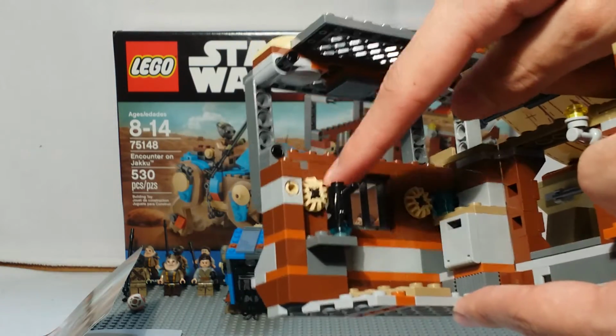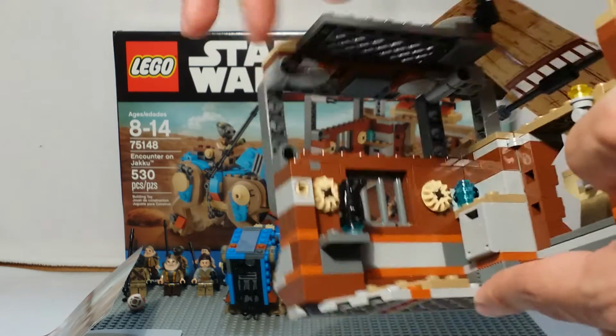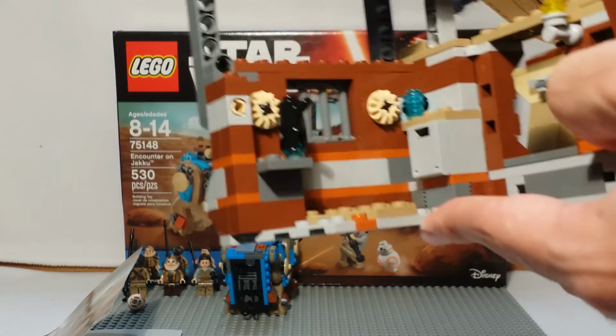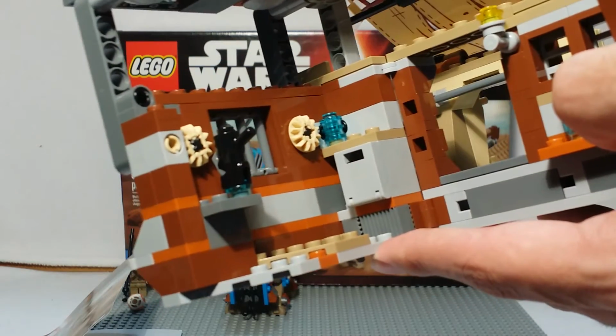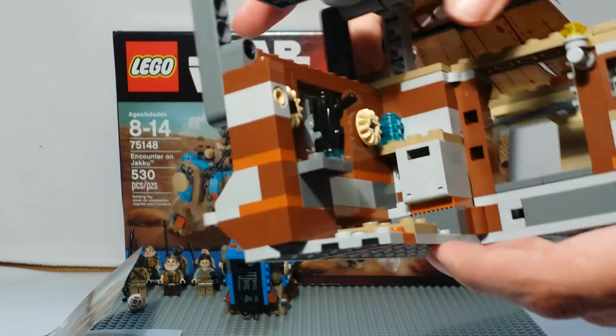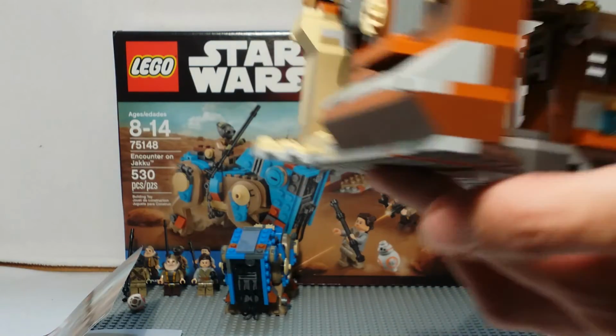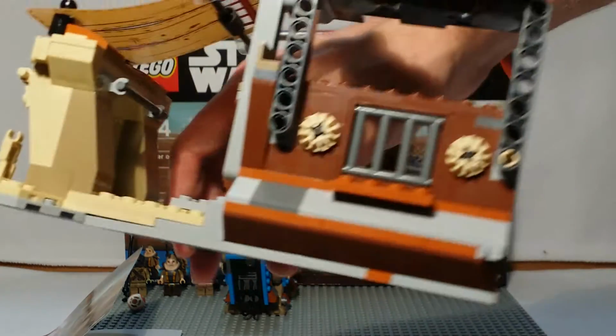These little gears are on both sides. Those are actually just for decoration. You can see the barred windows, which is a nice detail. I like the way they built it. It was very interesting to build. I didn't really know what was going to come next when it came to building it. I thought it was going to be super duper small at first, the way they started building it.